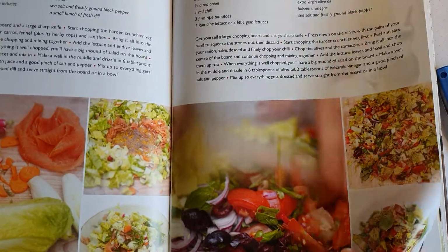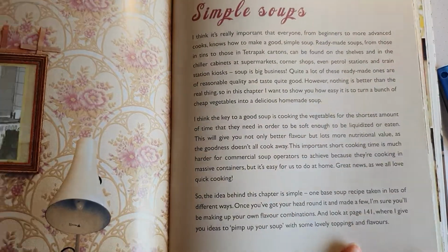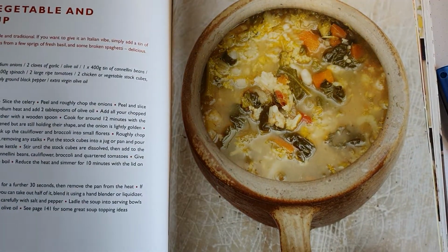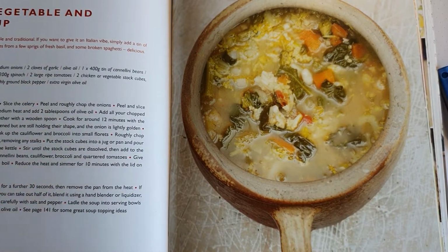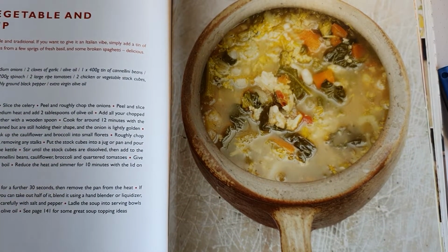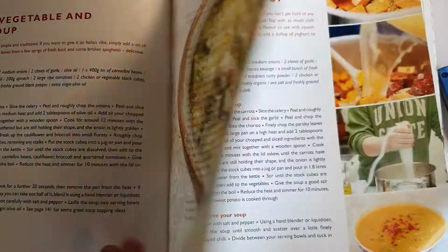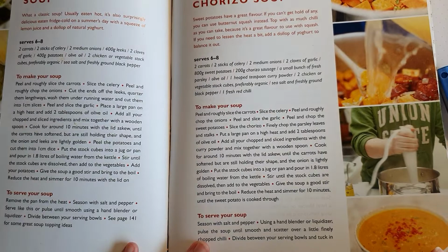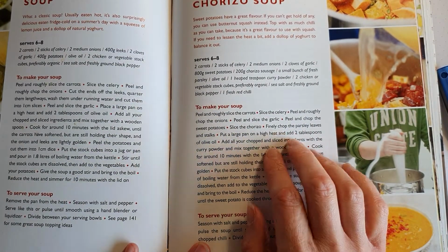Poached chopped salad, Mediterranean chopped salad, rice salad, simple soups. Now basically all of his soups are carrots, celery, onions, garlic, and then whatever else he puts in. Sweet potato and shredded soup is actually quite nice.